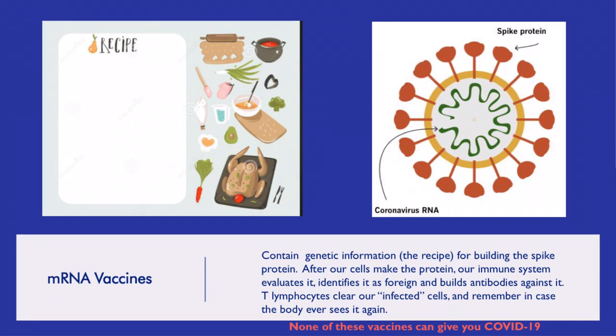Keep in mind that the slice of mRNA, or the part of the recipe that the vaccine is going to give our cells, is only making the spike protein. It's not making the whole virus. It's not teaching our bodies to make the entire virus. It's not doing anything that's going to also alter our DNA or have us get sick. It's not giving us COVID-19.